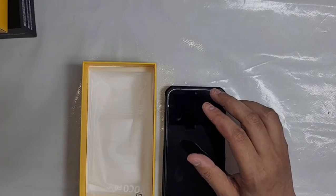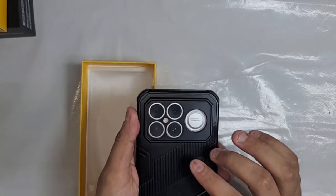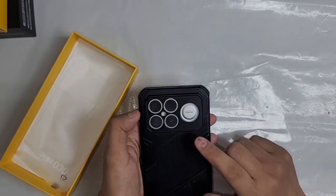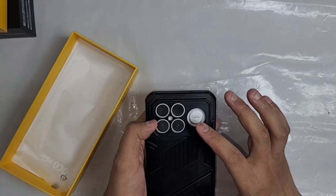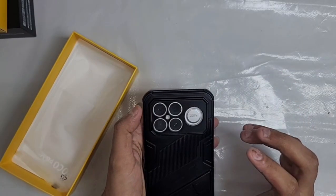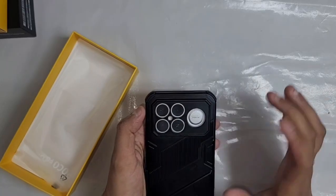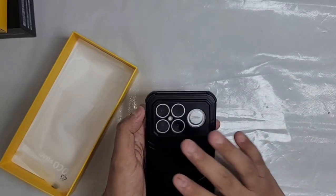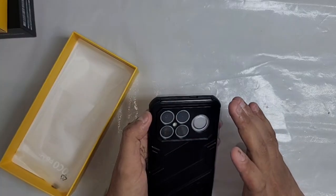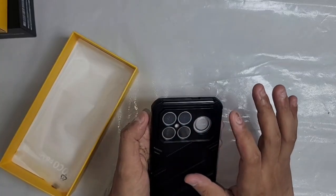What else is there? It has got a 50 megapixel Light Fusion main sensor camera, 50 megapixel periscope telephoto camera, and 50 megapixel ultra wide. Camera performance, picture performance, I would still say, I have an S22 Ultra I bought for my wife, and the pictures are not that crisp, but they are okay. That's the only downside of this phone, the camera.